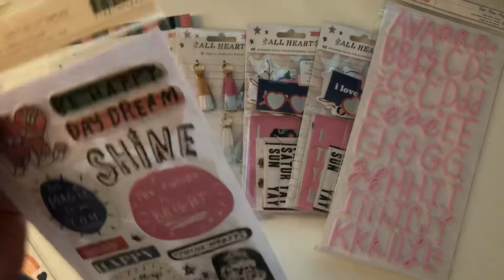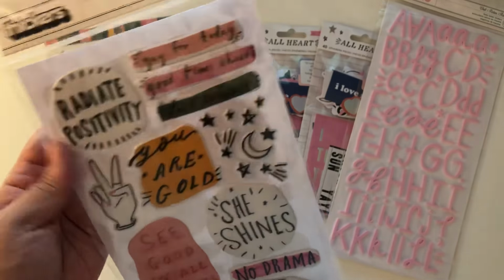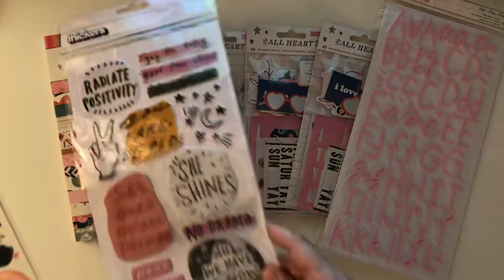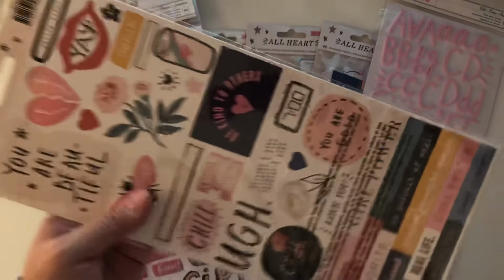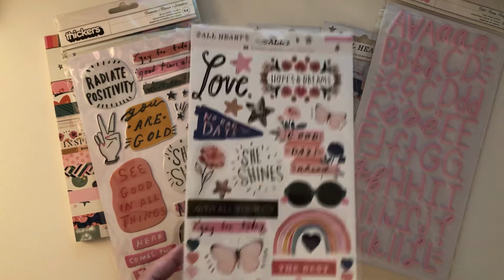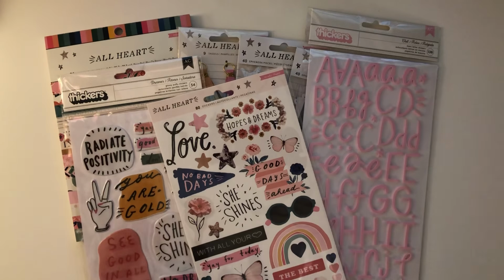I got the puffy stickers. These are like the puffies, right? Yeah, glossy puffy stickers. So cute, you guys. I love it. And then I got the cardstock stickers. Such an 80s vibe. Super cute. But that's everything I picked up. Super quick, super easy.